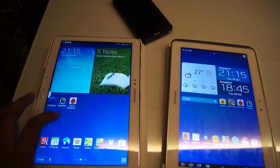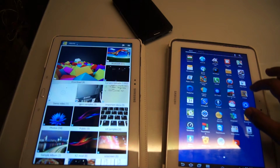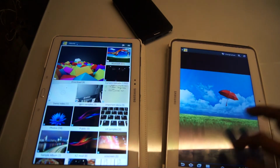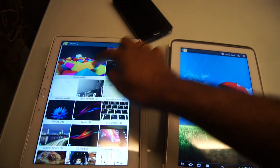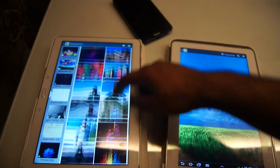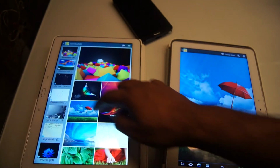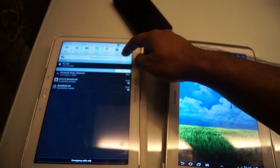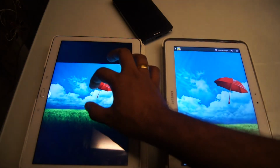Now I'm going to open up 2 photos here to show you how the screen looks in terms of the reproduction of the images. There's a gallery on this. Okay, I'm just going to expand this. Try to find the same photo here. Should have it somewhere here. Thought I had it. Yeah, there we go. I'm going to set the brightness to the maximum on both screens and zoom to the same level.